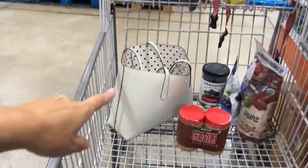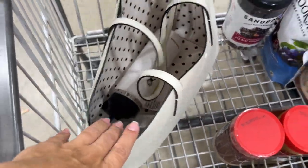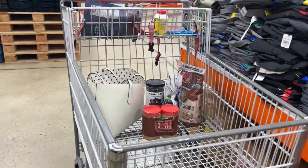My purse, mi cartera, is right there, but all it has inside is water and sanitizer and a list, so don't worry. The cartera is valuable, yes, but there's nothing in there. I am not crazy enough to leave a wallet there.